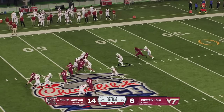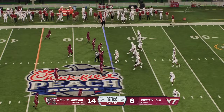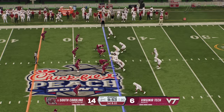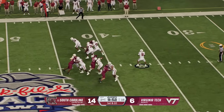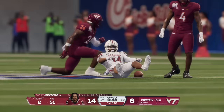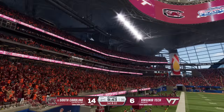And it's taken right around the 35. The returner is brought down. It's a start on the next drive. Here comes the opening play of the drive. They begin at their own 45-yard line. First down. Looking to throw the football. Caught over the middle. It's Brown. He's tackled quickly, but the yardage is clear enough for the first down.